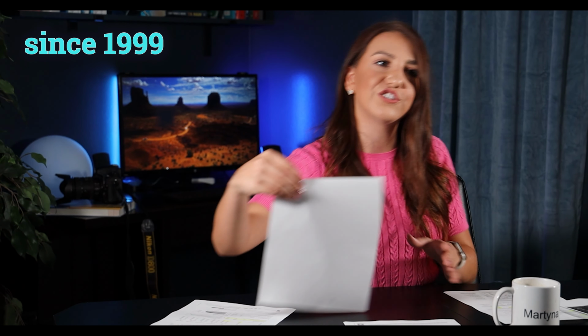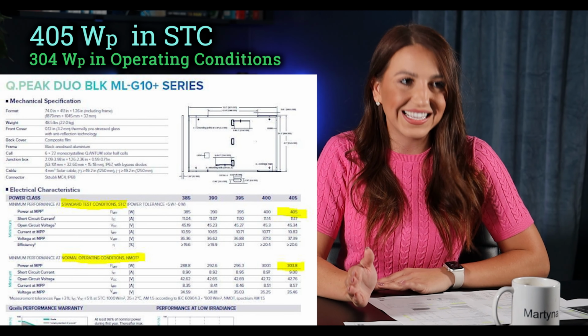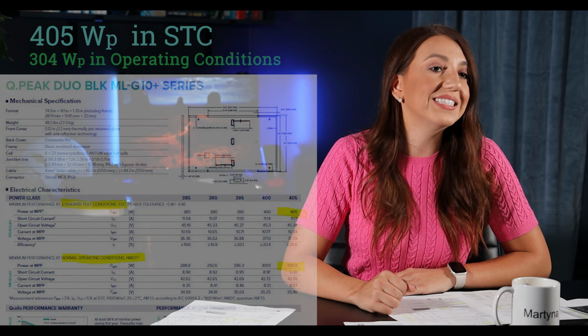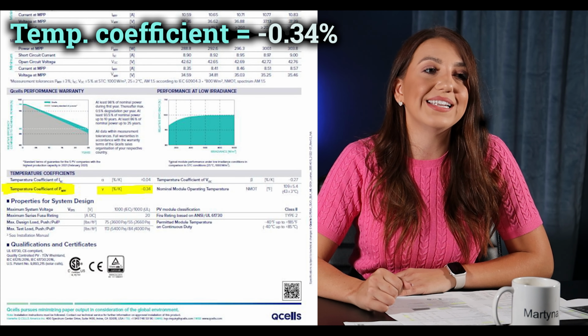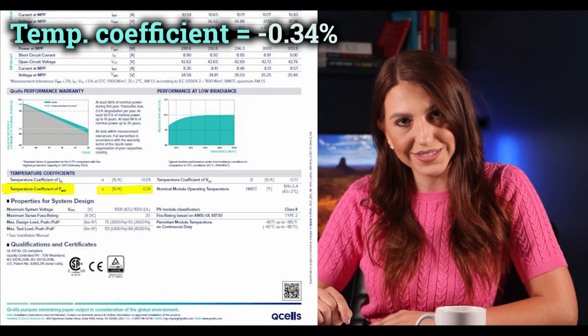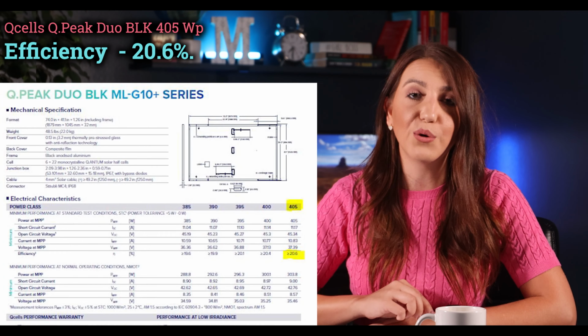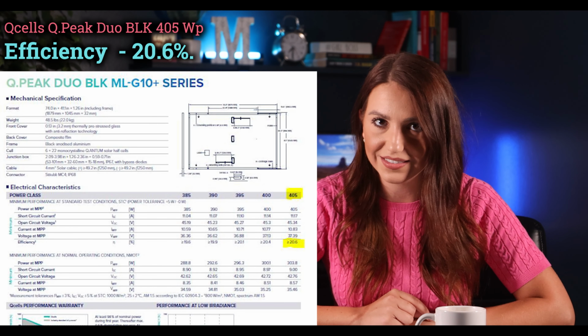But let's look at QCells. They've been in the solar industry since 1999. The model we are looking at today can achieve 405 watts in STC and 304 in operating conditions. Its temperature coefficient is rated at negative 0.34%, so it reacts a little bit better to heat than Silfab, but the panel's efficiency is slightly lower at 20.6%.